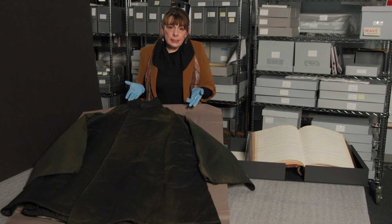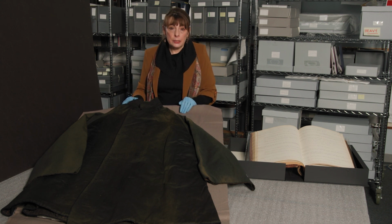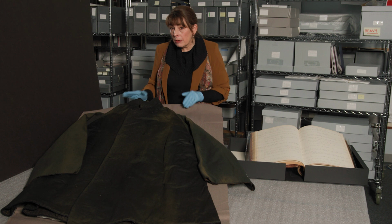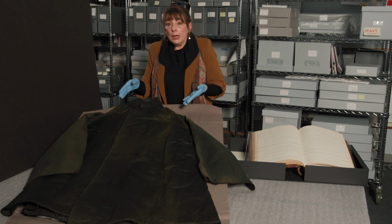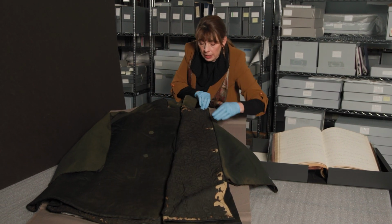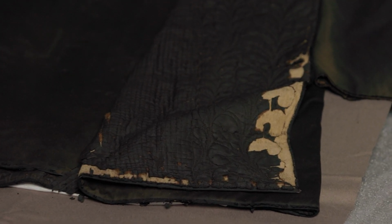I was actually tempted to put this on a form so you could see the shape better, but the interior is so fragile that I just felt it would cause more damage. So I'm just laying it out for you to see here instead. Most importantly, I also wanted you to see the amazing quilting inside. Running vertically inside both front edges, there's this beautiful feather pattern quilting.